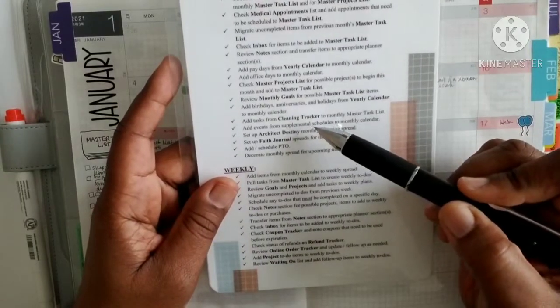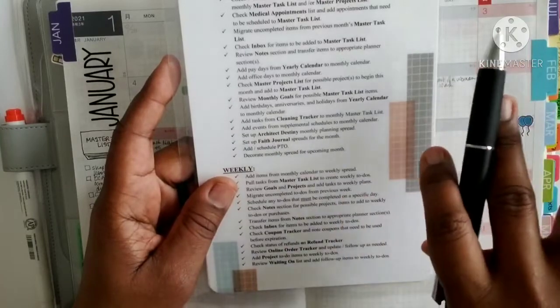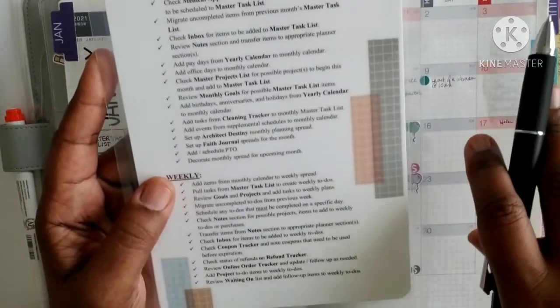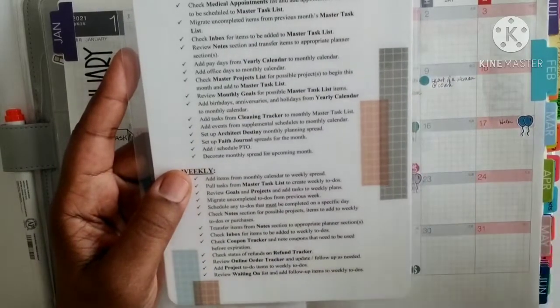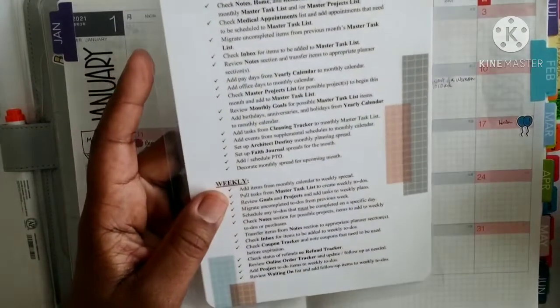This cleaning tracker that I have in my planner is not like daily or weekly cleaning. My husband does that. We've kind of divided up the chores and things that need to be done around the house, and he likes cleaning. I do not. So he does the weekly house cleaning, like vacuuming and mopping and cleaning bathrooms and dusting and all that kind of stuff.